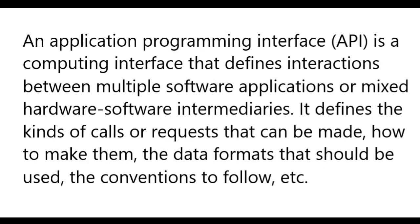API security is the next one. Application Programming Interface. That's an API. API security is essential to protect the identity and integrity of the data being sent from one IoT device to the other, and to ensure that the authorized devices or developers or apps actually are communicating with APIs and not some hacker.